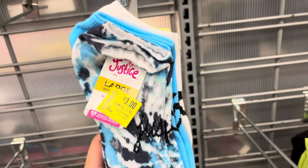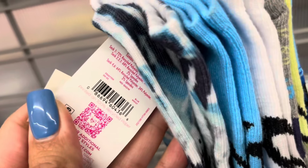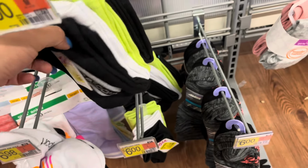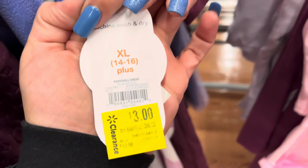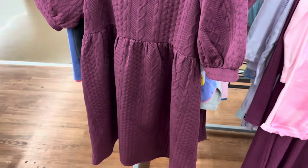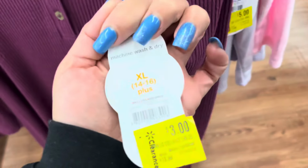I did also see these socks. These are on clearance for $3. Let me give you a barcode. They do have more down here. Those are also going to be $3. These dresses for girls are only $3. They are marked. They are super nice. See, $3. They have more over here. Here's that barcode. This one right here is also going to be $3 and it is also marked.